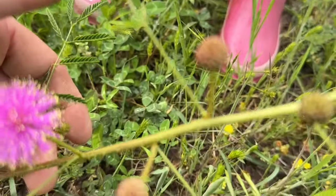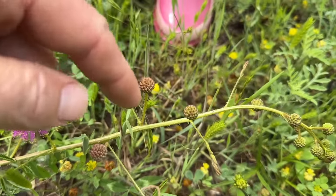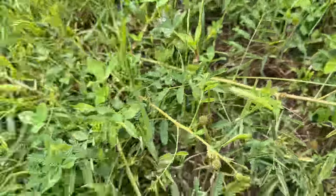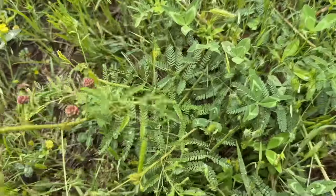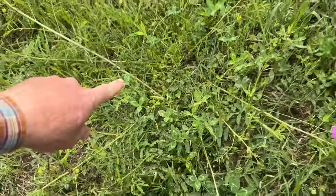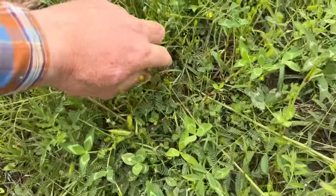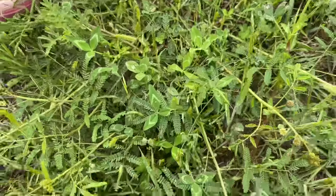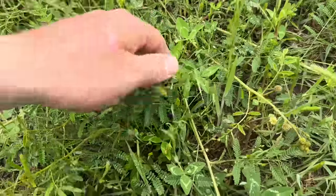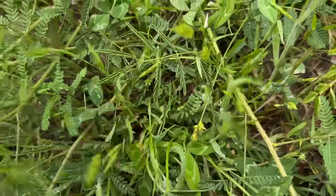Got little bitty thorns on it. Ouch. And all these are about to bloom. So, don't see the thorns, babe. It's a plant. Whoops. You see the stems. It's a vine. It's running along the ground. It's right there. Yeah, it's kind of interesting. But here's the leaves. So this is clover. Clover is a good thing.